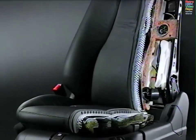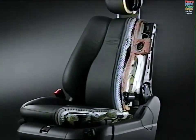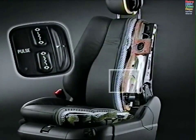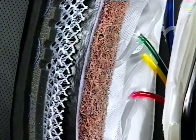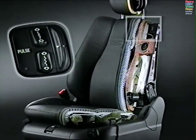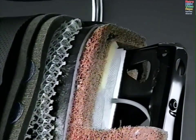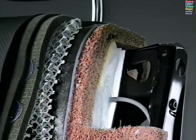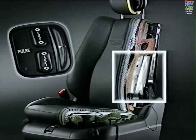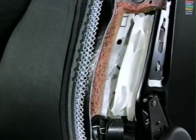The dynamic multi-contour backrest offers even more individual support. The lower rocker button changes the support effect in the lumbar region. The upper rocker button does the same for the shoulder region. And this button adapts the side support to your needs, and the position can also be stored in the memory.